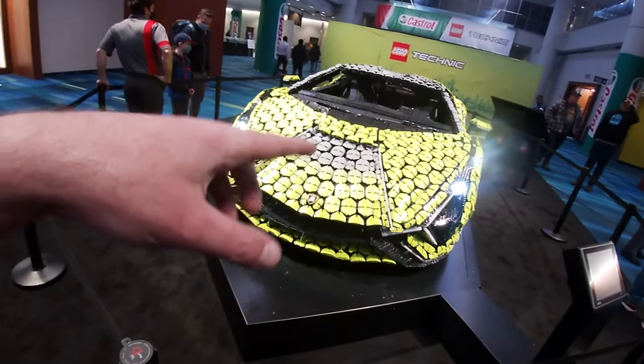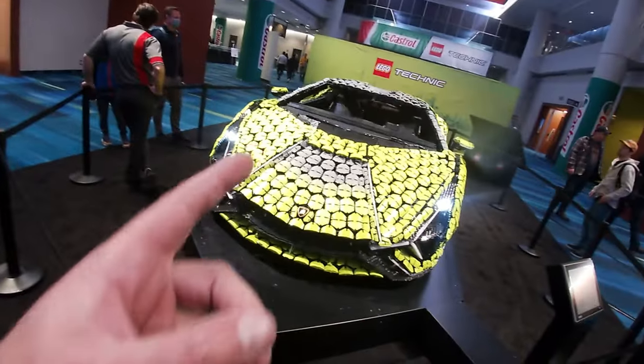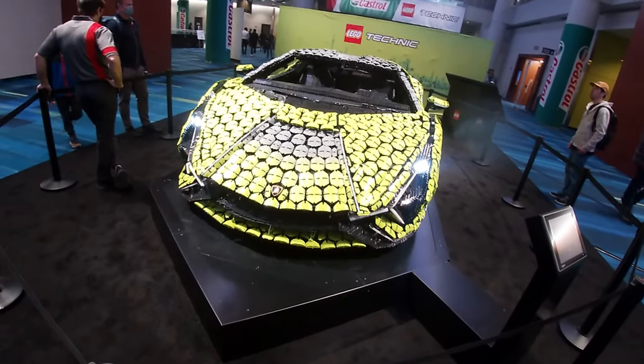Okay, guys, so this is pretty sick. We got the Lamborghini Sion made out of complete Lego. So we got the real Sion, and then we got the Lego Sion. This is pretty sick, you guys.